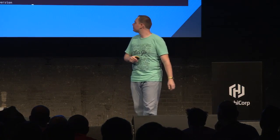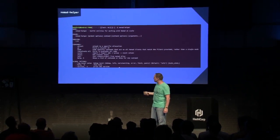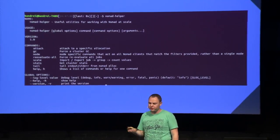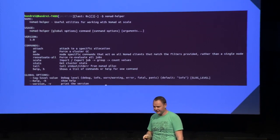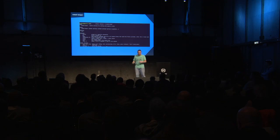So NomadHelper gives us a couple of options that are now available in the latest Nomad binaries, like NomadHelper attach. Because when you have to debug something, you have to go to the Nomad client, find the allocation of the machine, and then do Docker exec and all this stuff. NomadHelper can do this for you. You can just do NomadHelper attach allocation ID, and you will be inside the container. Rails console, don't do it in production, please. It's not good. You can force a GC, because in the normal binary you don't have a CLI command for it.